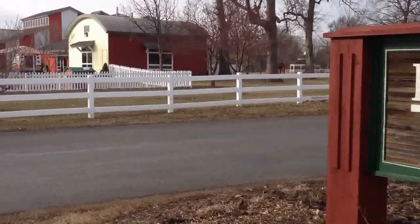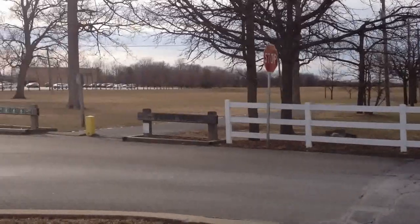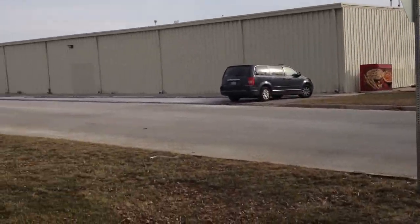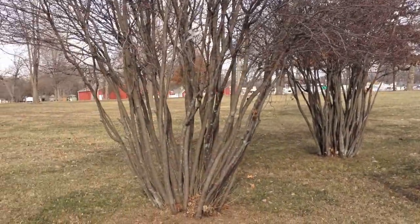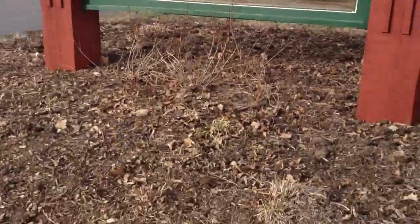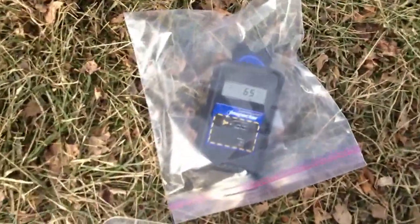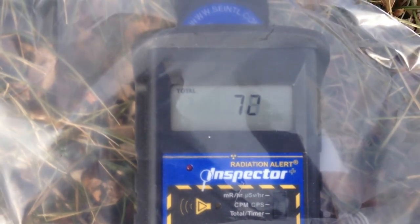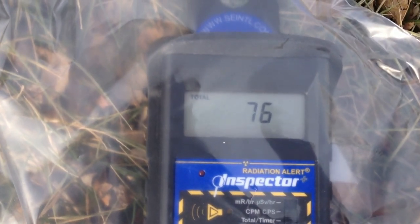It's a beautiful area. Children's museum. A park. A school. Some commercial building. And a farm called the Perry Farm. We're at 67.70, but this is going to be an average over a period of 10 minutes. So let's see what we got.